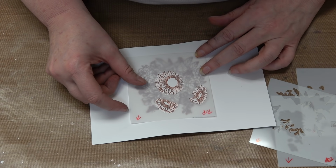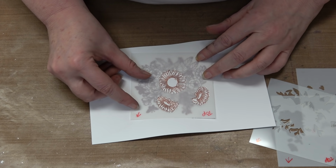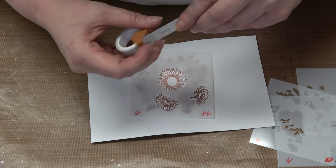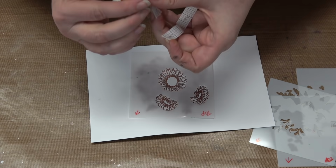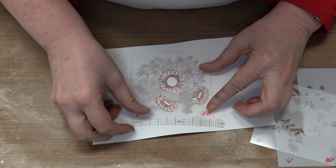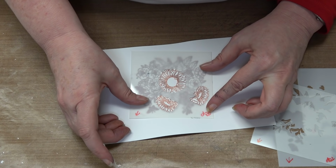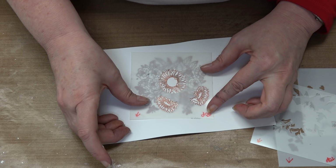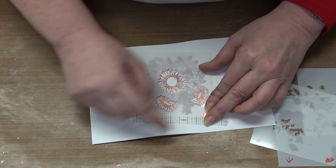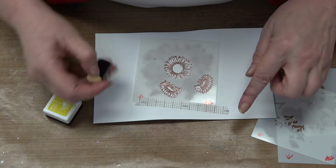So top, yep. Line it up. And some maker's tape. Make sure I didn't move it when I put my maker's tape down. Washi tape. It's kind of whatever you have that's going to work. I think that's good. Put it down. And let's go with my yellow. And this time I've left plenty of room.